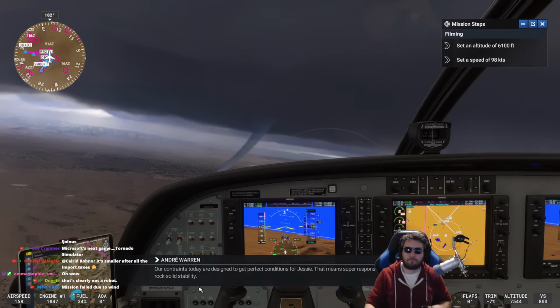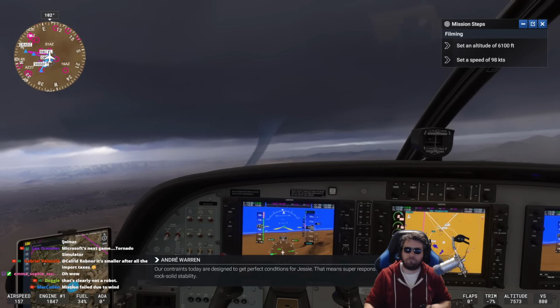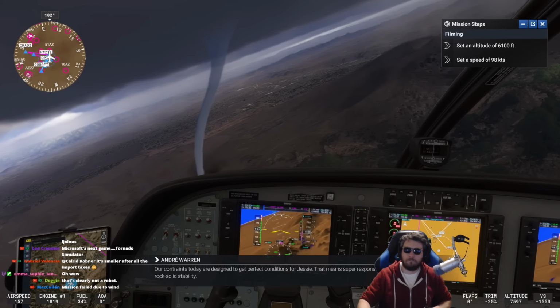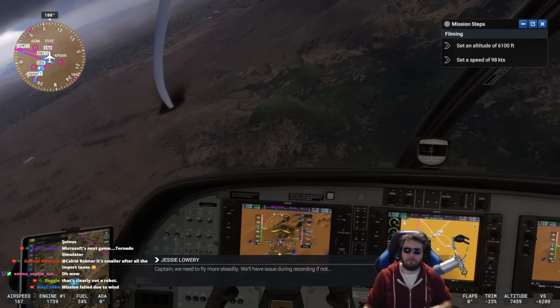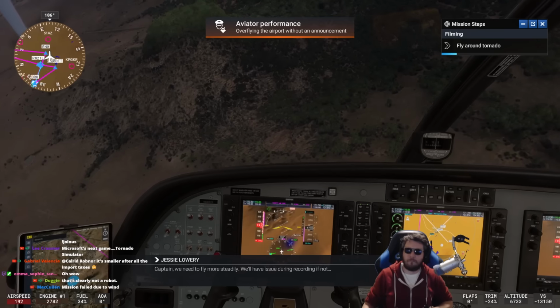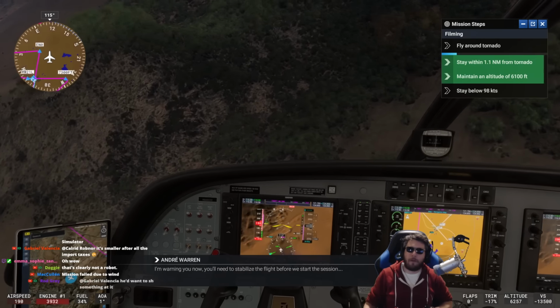Our constraints today are designed to get perfect conditions for Jesse. That means super responsive flying and rock solid stability. Captain, we need to fly more steadily. We'll have issue during the ladies, we got a problem.